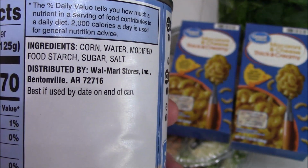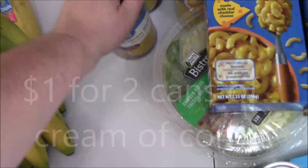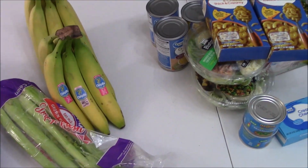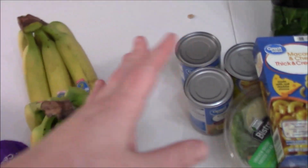ingredients that aren't necessarily the best. But again, it's for the white chicken chili recipe that I really want to try, and you'll see that video probably this Monday. If this goes up tomorrow, like I'm hoping it is, you'll see that video Monday of the meals that we had this week.